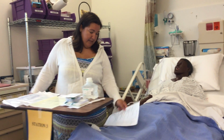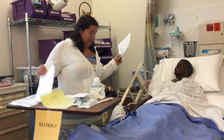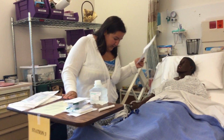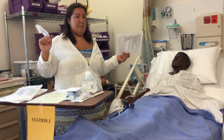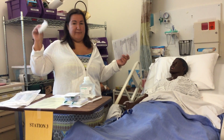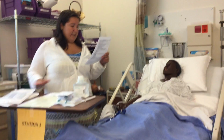You want to make sure that you get your suctioning kits. Your kits do have gloves in them, but if you have bigger hands than a medium, which I do, you have to bring your own. Or if you have really small hands, because when the gloves are really big on you, it's hard to manipulate the catheter. So if you have really tiny hands or bigger hands, you probably have to grab your own gloves. So beware, just know that. Or else they're in the kit.